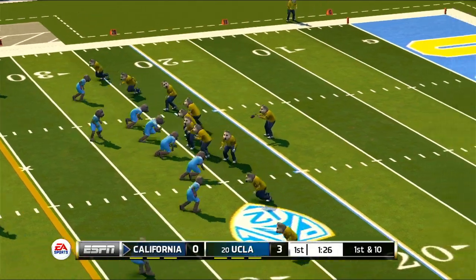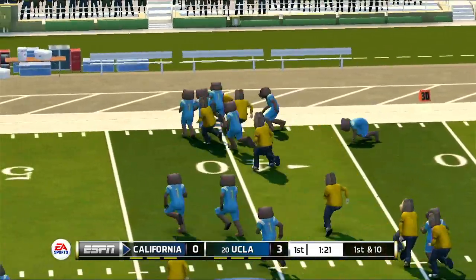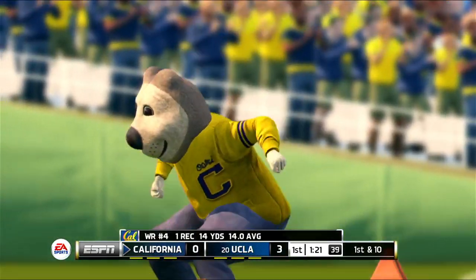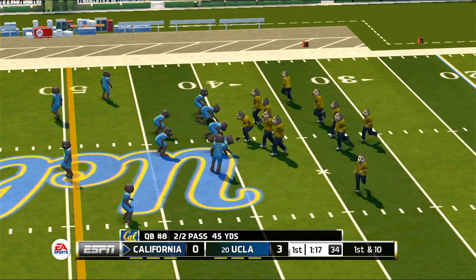Quarterback all by himself in the backfield with 5 wideouts. Got him in the screen play. And he's shoved out of bounds at the 39-yard line. Call it a gain of 14 yards. From their own 39-yard line. First down. Third down.